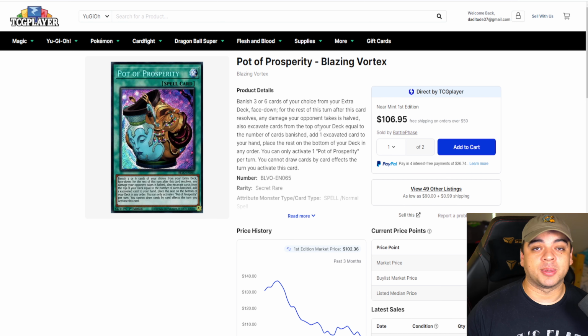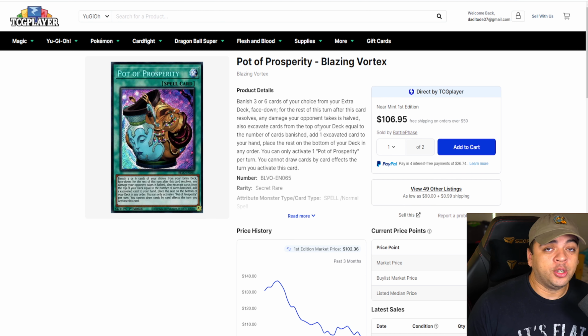With that said, I do think Pot of Prosperity is a card that's going to see play in a lot of decks, including Spright and Tier Limits. Could you play without it? Sure. You can also drive your car on the rims.